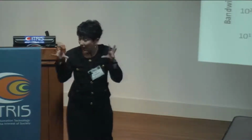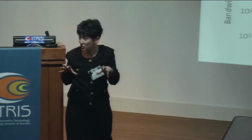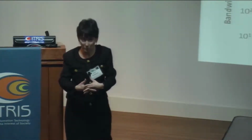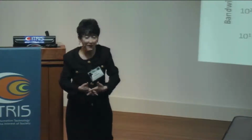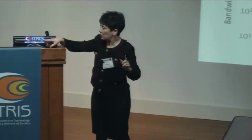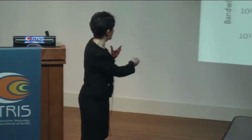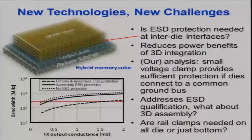But if you have to place large ESD protection circuits at all of those ports, you will need to expend more power, and you'll lose a lot of the benefits of 3D integration. Now, we've even done some simulation studies to try to quantify that. What these simulation results pertain to is a 3D IC consisting of 2 wide I/O DRAM memory chips integrated with a controller die. Okay, so it's a 3-die stack.